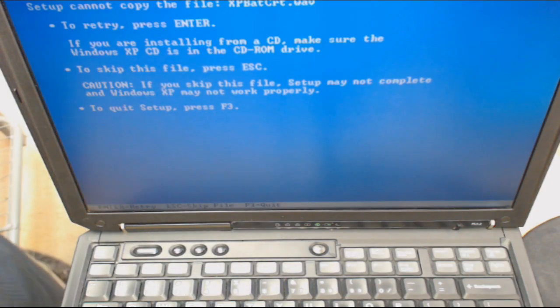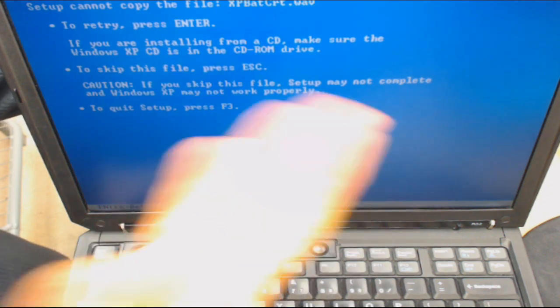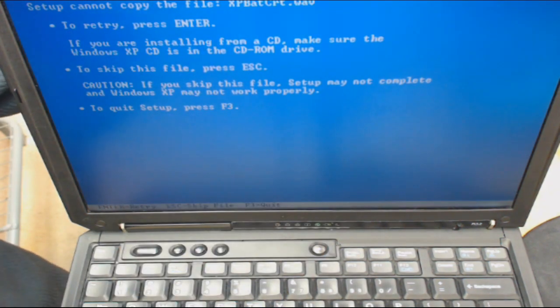Okay, on screen you can see that this failed. It reached, I think, 88%. Setup cannot copy the file xpbat crt.wav. Wav is just a sound file. I could just say forget it and skip it, but I never do that. Even with the computers I build, I never just skip files because it's just a sound file. Especially for a customer, you just want to make sure all files get installed.